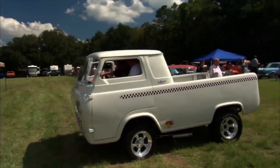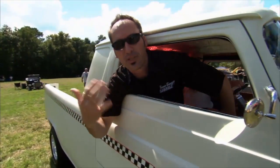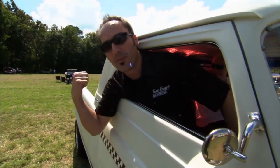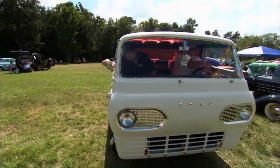Where you want to go? Oh man, take me to the party. You know, sometimes you just gotta make friends with people you don't know because they're riding around in cool cars. Now, I don't know why we're going backwards. I thought we were going forwards. But you know, that's the day we're having today.